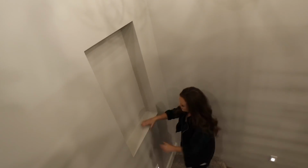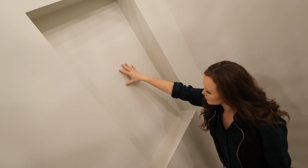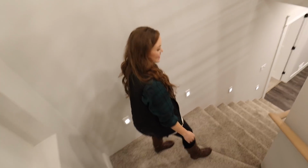We have this little inset here. I just thought it would be something kind of fun. We've got a way to light it. We might just put like a decorative thing here. It's just kind of like a focal point. I thought it'd just be fun because I could inset there.